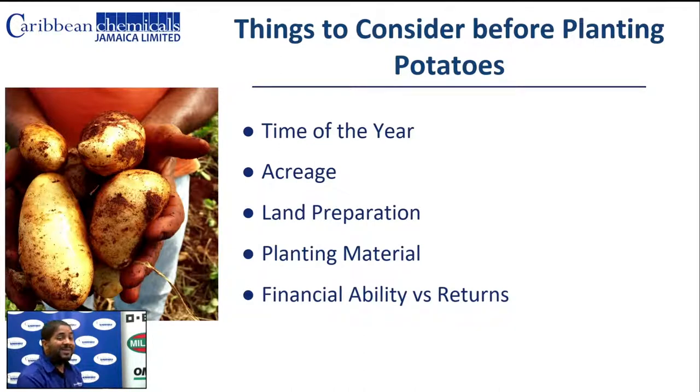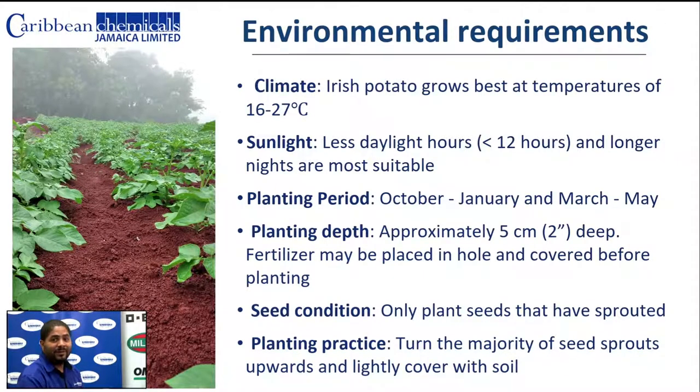Also, your financial ability. How much money do you have to spend? You definitely have to look at that. If you can only afford $500,000 versus $5 million, you determine how much potatoes you want to plant, and then you look at the potential returns. Because we all know, at the end of our cropping period, we want to make some money from our production activities. And definitely, Dayne, the farmers out there have to determine what their goals are at the end of a crop.